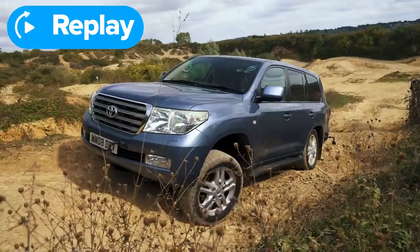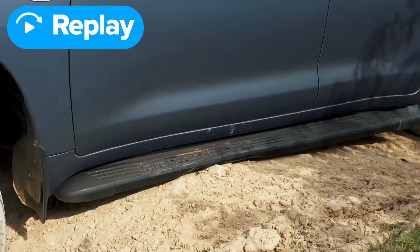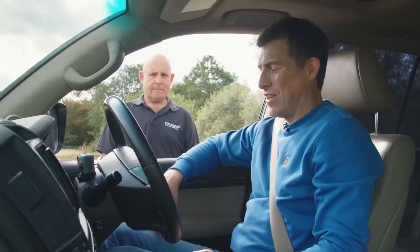Locking rear differential, you were having to bring traction control in. Yeah. Once you got the traction control, it was driving lovely. Yeah, did I bottom out as well? Yes. That didn't at all. No. Okay, there we go then.